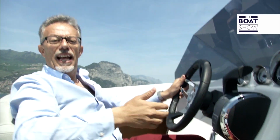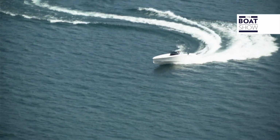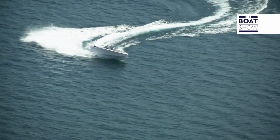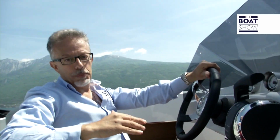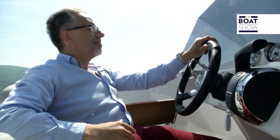And then you can use it to relax on too, doing gentle turns, with nice wakes that don't frighten the girlfriend or the friends you've got on board.